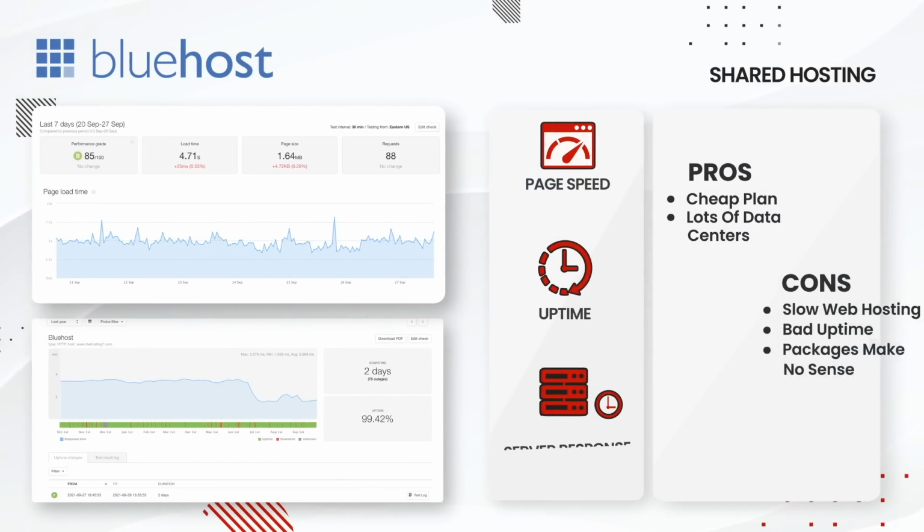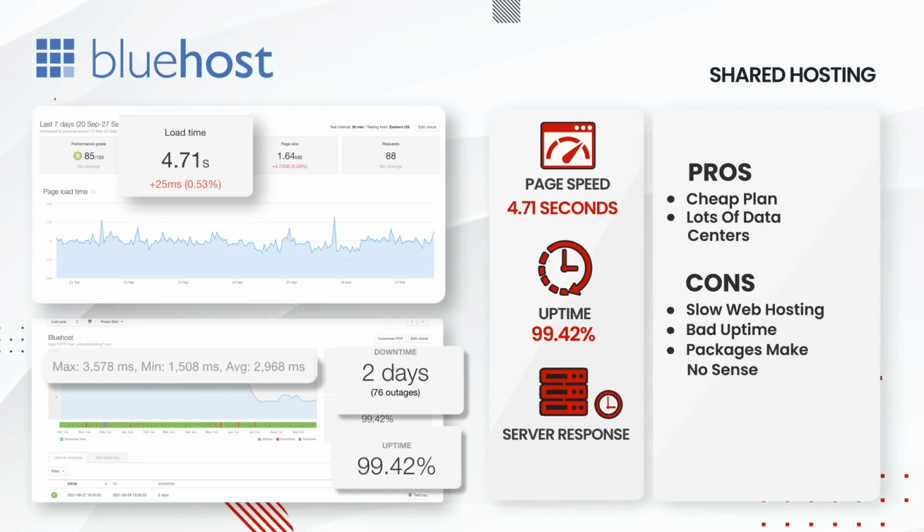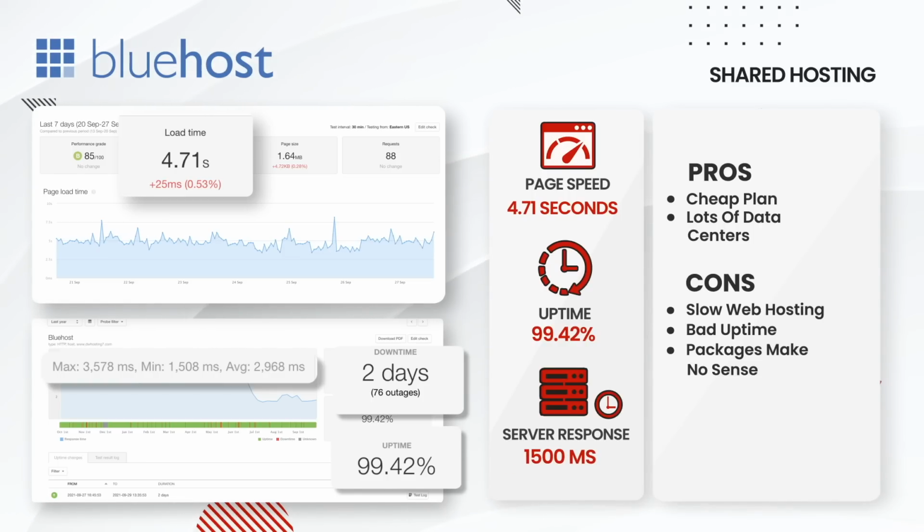Here we go, another EIG company, Bluehost. Bluehost's average load time was 4.71 seconds, which is quite slow, and an annual uptime of only 99.42%. The downtime alone with this company is pretty bad, and if you are with these guys, I would make the switch to pretty much anybody.